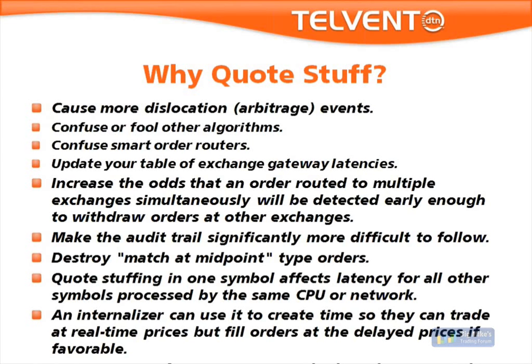Hey, Jerry, I've got a question about the gateway latency. Sorry about that. I have a question for you, Jerry. Sure. Do you find quote stuffing, I mean, is this pretty much just happening on equities? Because what about the exchange messaging limits? Does that apply to futures only, or is that for equities too?